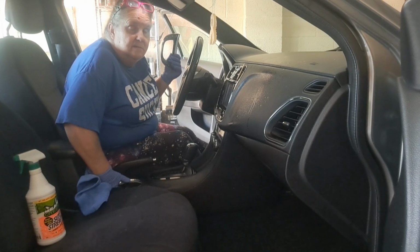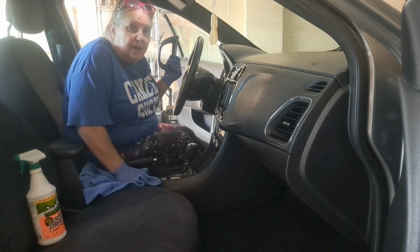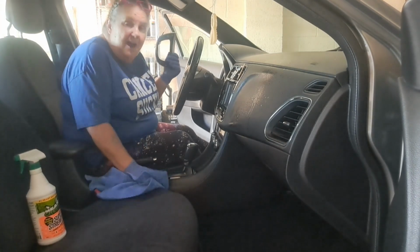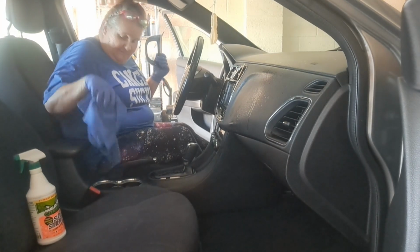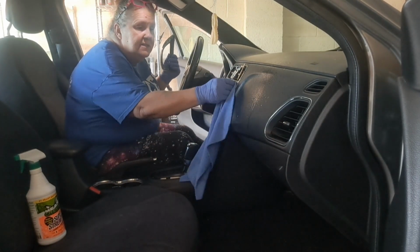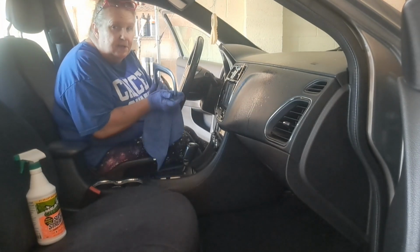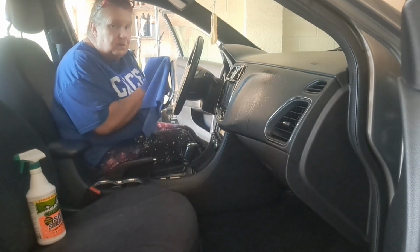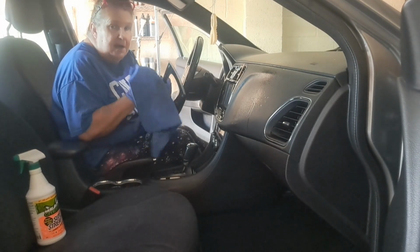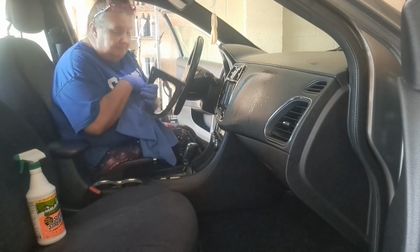So what I did is I added 3 drops of strawberry essential oil. And now it's fine. It got me past that point where I really didn't think I could use it because of the scent. But it actually worked out just by adding 3 little drops to a full bottle that I had made up, and now I'm golden.